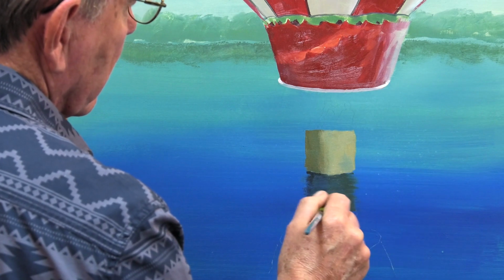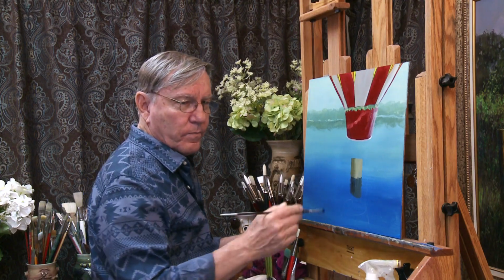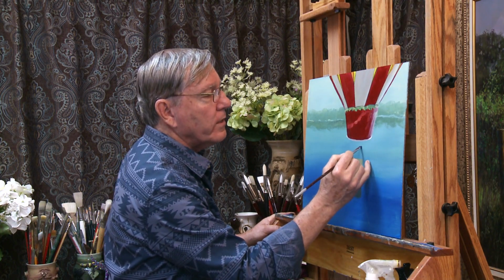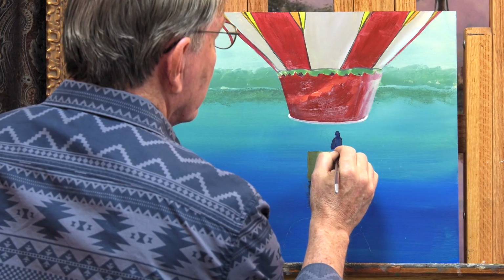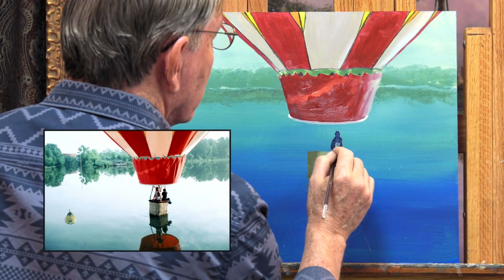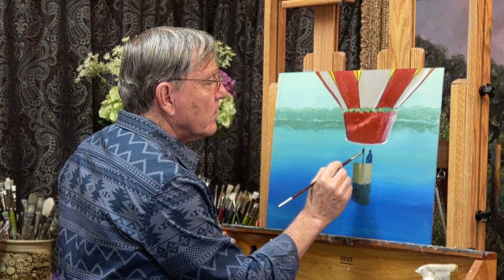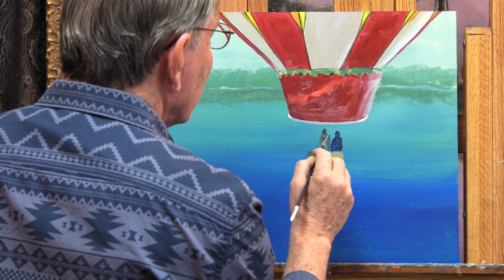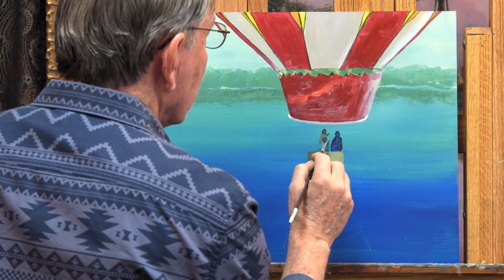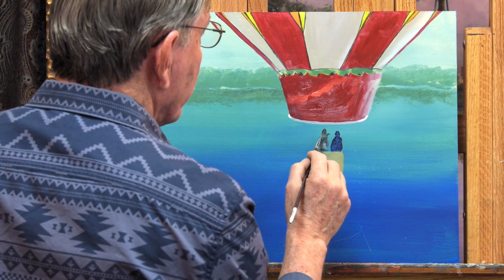There are 3 people in this basket. They're pretty much in silhouette. There's one here. And I'll just sort of place these in with a sort of a large stroke of the brush. Another one back here. I believe this is the pilot. And I'll just indicate again by just a stroke or two, just sort of to get the profile of these people.